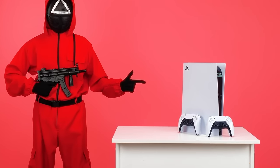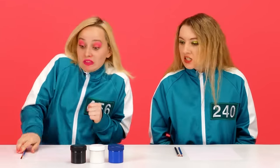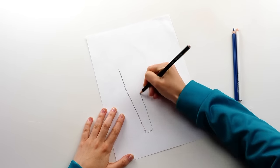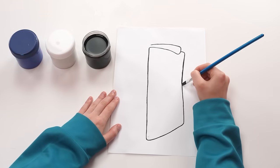Now's the moment of truth. I think that's a video game console. That's right, and you'll have to draw it. No big deal, I can handle it. You draw like a chicken with a pencil. My work's definitely gonna be the best. See, it's already coming out so good. What? Whoa, I really underestimated Barbie. She's doing pretty good. I need to come up with something fast.